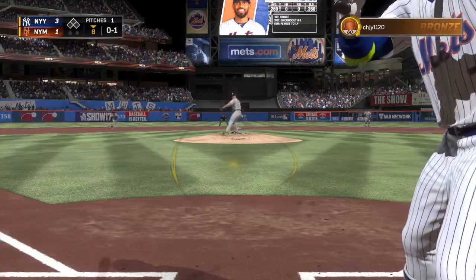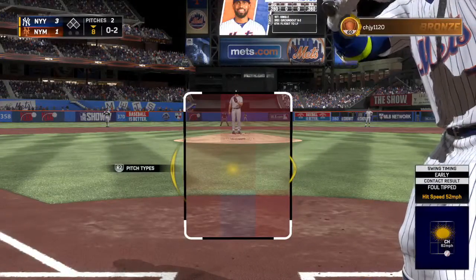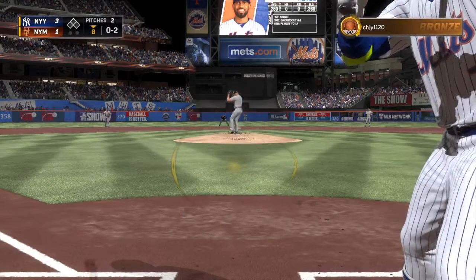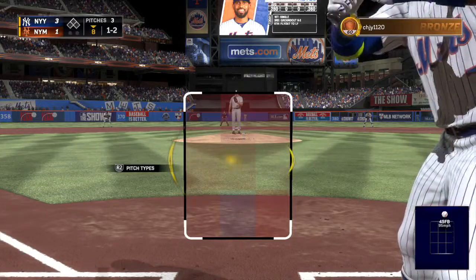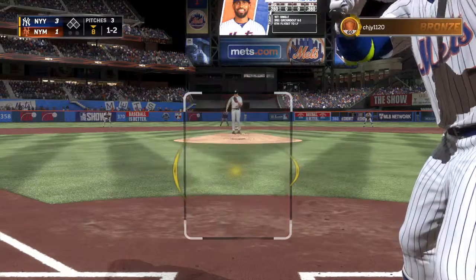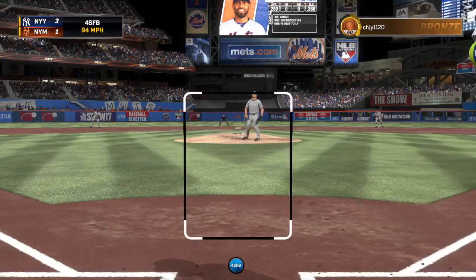The 0-1 delivery. And this is chopped foul at the plate. He's in the hole now, down 0-2. And he missed with it. It's 1-2. Here it comes. To 2 balls and 2 strikes now.